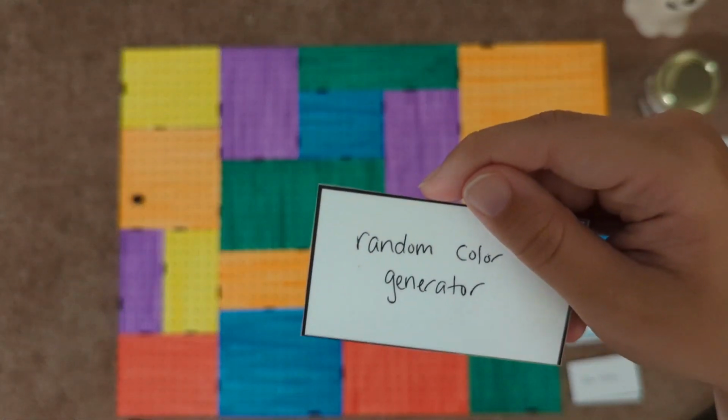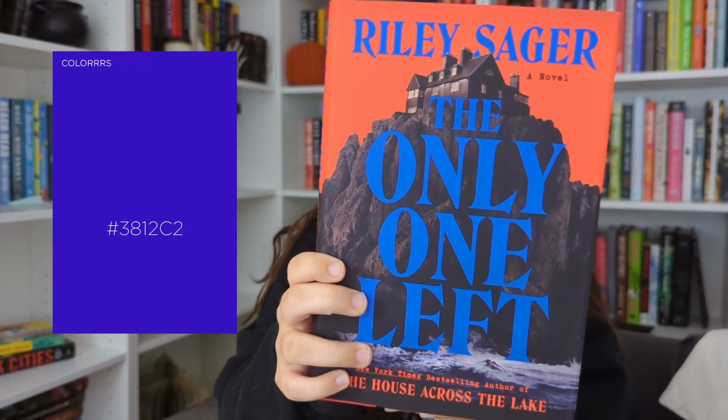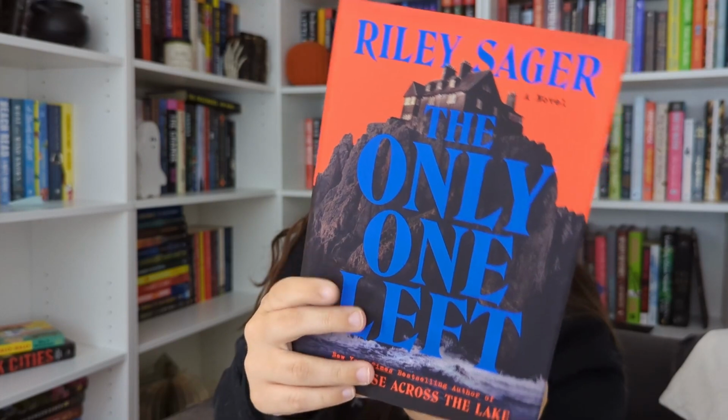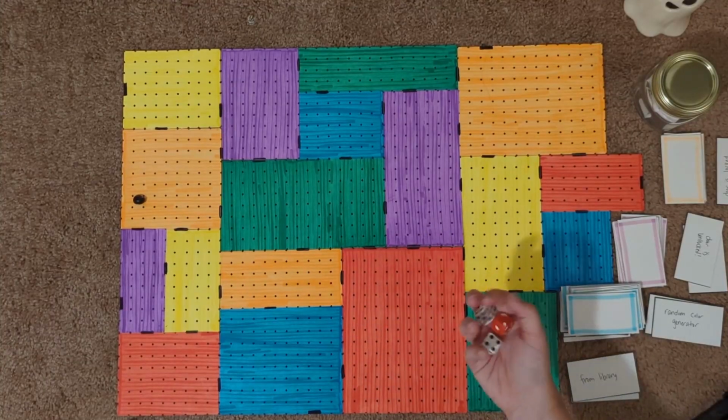picked with a random color generator. I got this bluish purple color, and as soon as I saw it, I was like, do you know? But that matches perfectly. The blue in this is exactly the same. Okay, listen, maybe it doesn't translate in video, but in person, it's the same exact color. So this is the obvious choice. This is a thriller. It is Riley Sager's new release. And guess what? I'm gonna say myself in the face. It's a signed copy. Roll 8.